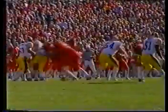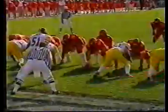Seneca Wallace showing his ability to throw the ball across his body, lays it up nicely to Craig Campbell to set up the first score of the football game. For Seneca Wallace here, throwing the ball on timing. Third play, bingo. Nice, easy route to catch.